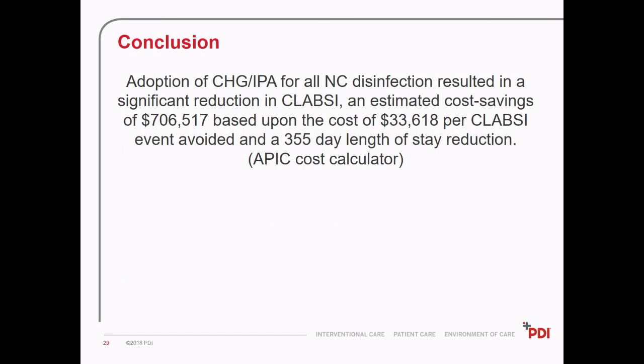In conclusion, they did, again, find a significant reduction in the central line associated bloodstream infection rates at this facility with the adoption of the Prevantics device swab for scrub the hub. And also, they had an estimated cost savings of $706,000, which is not anything to ignore.